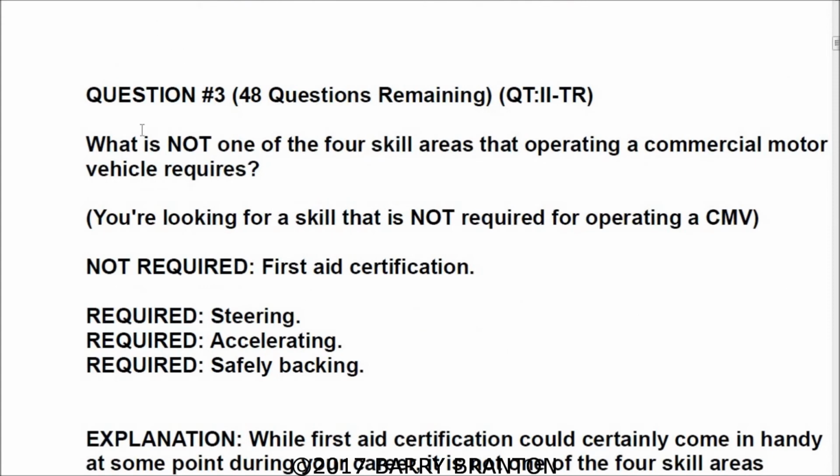Question number 3. What is not one of the 4 skill areas that operating a commercial motor vehicle requires? In this particular case, you're looking for a skill that is not required for operating a CMV, commercial motor vehicle. What is not required is a first aid certification. The required ones are steering, accelerating, and safely backing. So let's go over the explanation.